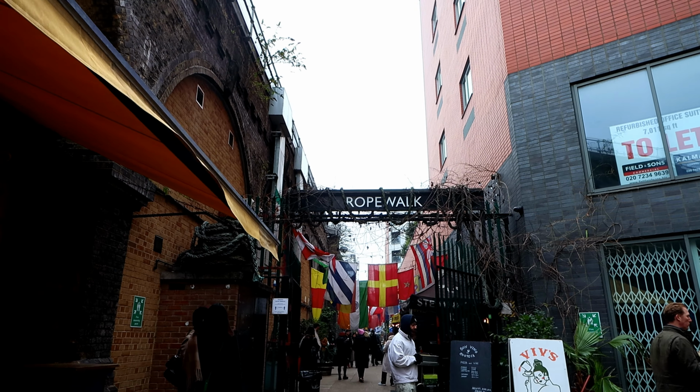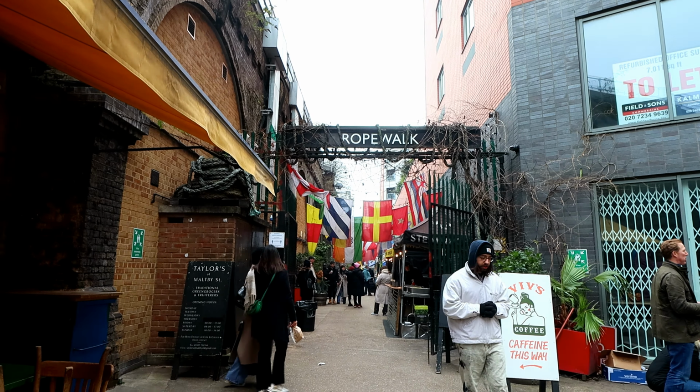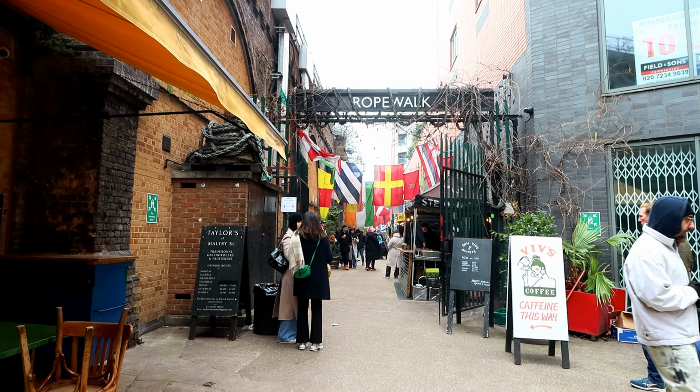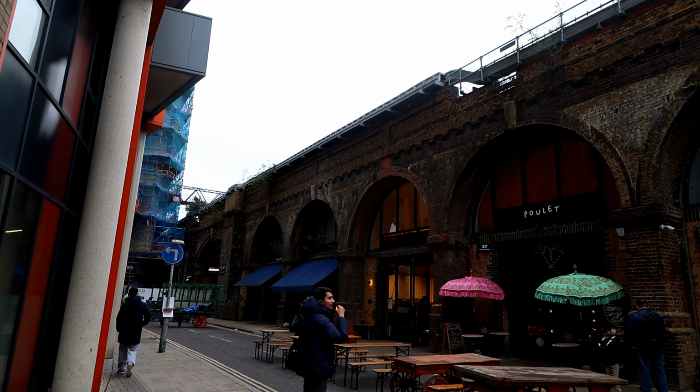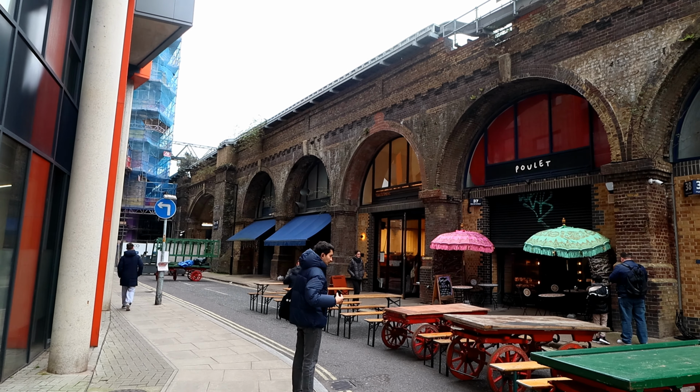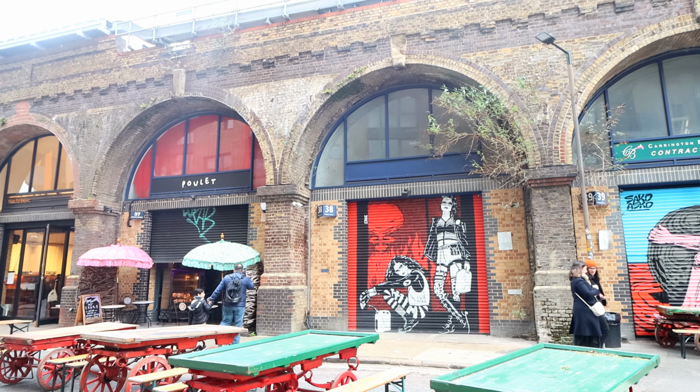Maltby Street Market opened in 2010. This unlikely southeast London backwater quickly became a popular weekend foodie destination. Maltby Street Market developed from a group of Borough Market traders who had opened storage facilities in railway arches around Maltby Street, about a mile from the market.